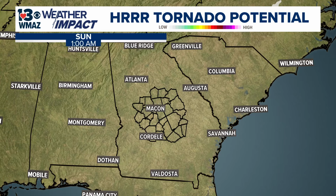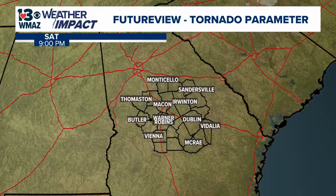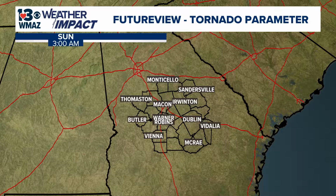Here's another model, the graph model, that shows the tornado potential decreasing as well. We're not seeing any white colors or any light shades anymore. It's just nothing. Nothing shows up in terms of any tornado chances.